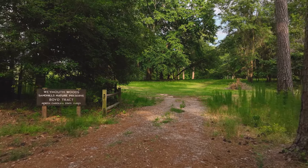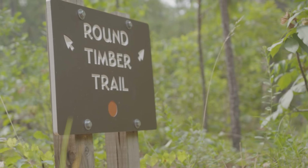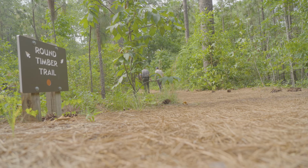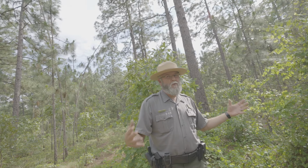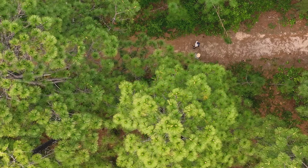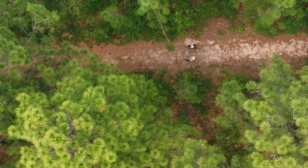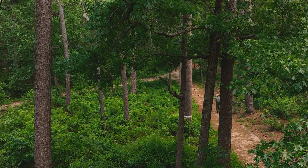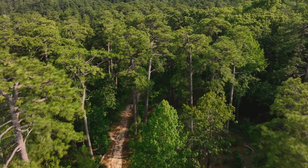This is the Boyd track. This is one of the 3 tracks at Weymouth Woods. This track was very important for us as it came to state parks because it is a fairly unique place. It has about 100 acres of old growth longleaf, unheard of this far north. You can find some tracts that large maybe down around Florida or Georgia. Up here there's just not large tracts of old growth longleaf left. It all got cut during settlement.